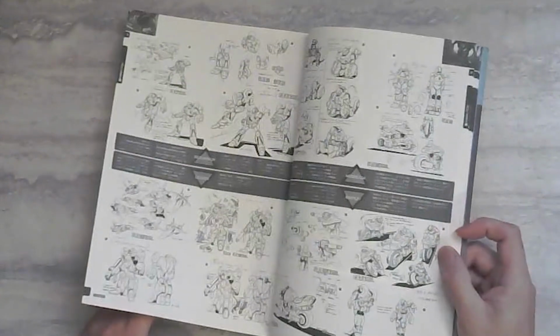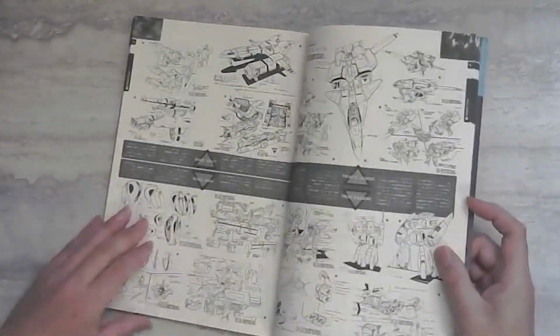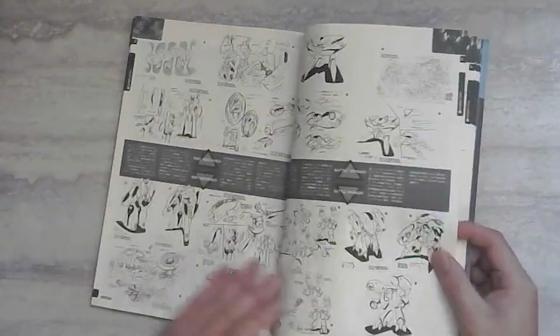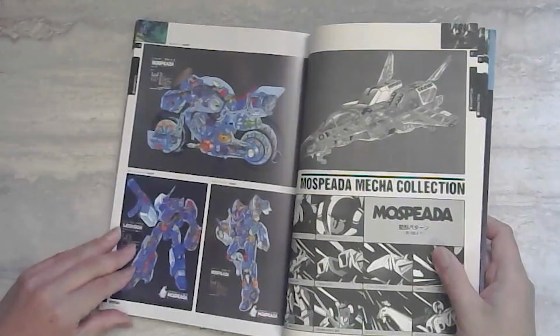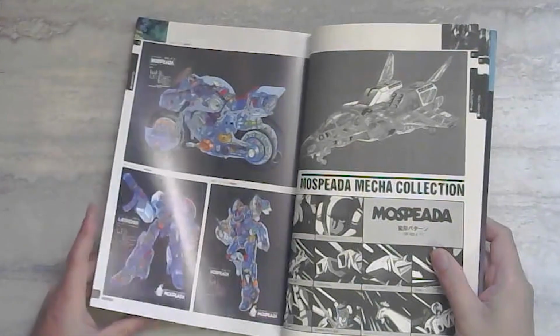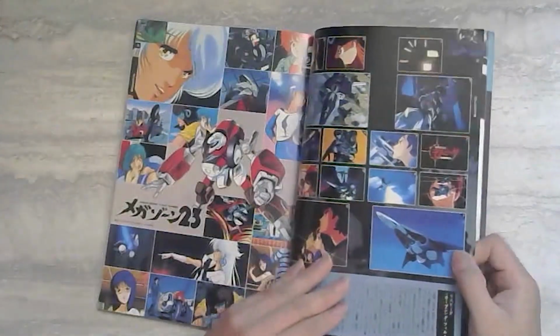First time we saw transformable motorcycles in this sort of thing. Very valuable information in this text. Okay. So yeah, again, more detailed design of this. And again, this is just invaluable.